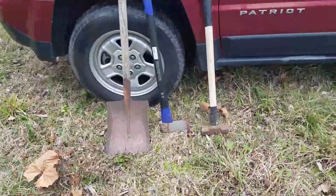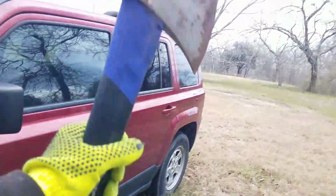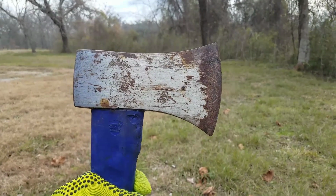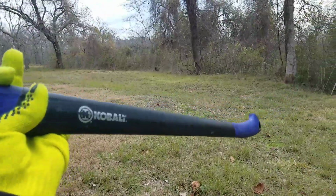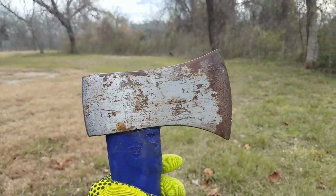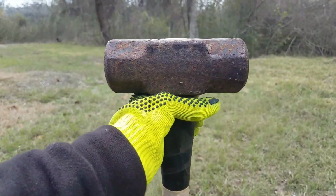All right, here's some items I was able to locate. Now this, I have no idea if this is even sharp. This axe, I've had this thing for years now. I actually bought it when we were moving stuff out of this house. There was some deconstruction necessary. So cobalt axe, it's got a fiberglass handle, so it should be relatively tough. Obviously sledgehammer, same story. I bought this about the time we were getting stuff out of the house.